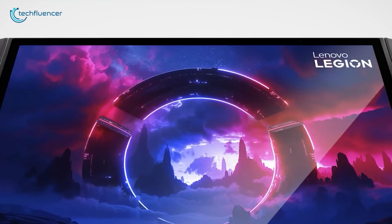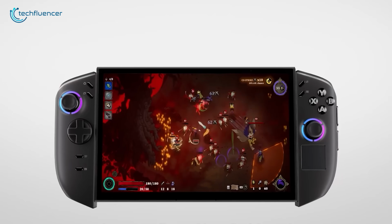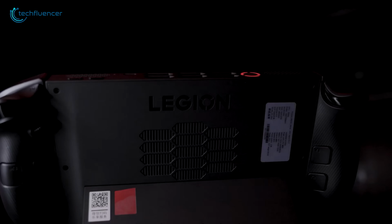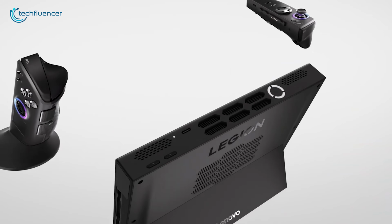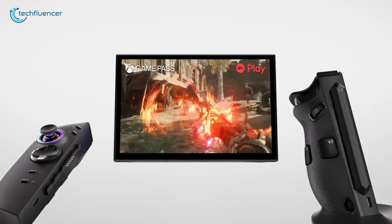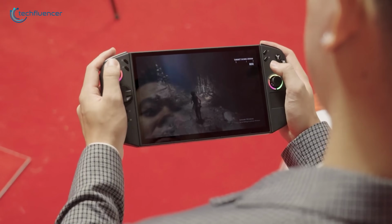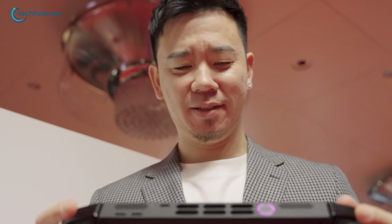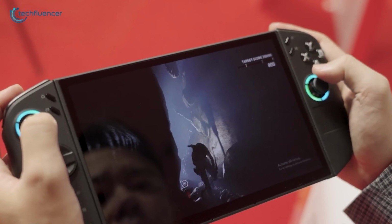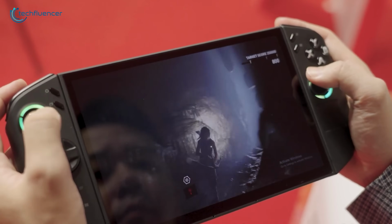The Legion Go 2, though, is about versatility. Its TrueStrike controllers detach, like a Nintendo Switch. Add in the wide kickstand, and suddenly you can set it on a desk, hand off a controller to a friend, or play without strain on your wrists. And those Hall effect joysticks, they're magnetic, so no physical contact, which prevents drift.